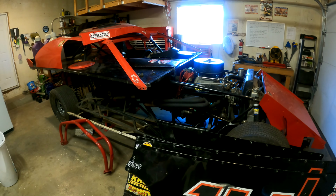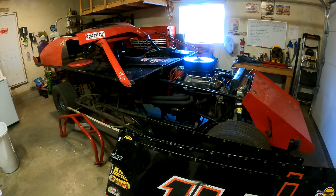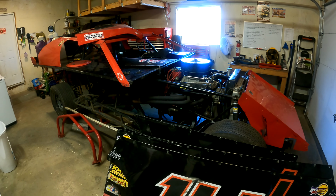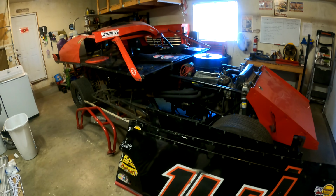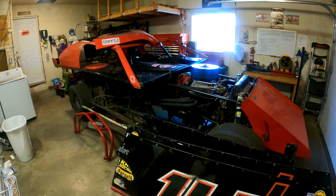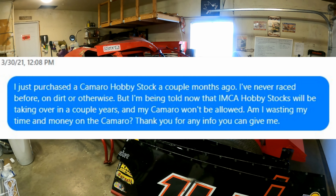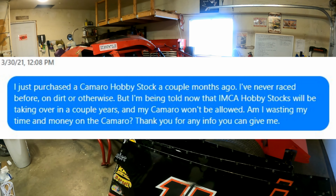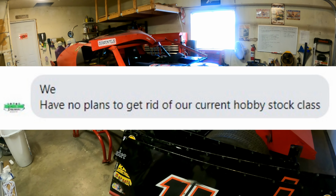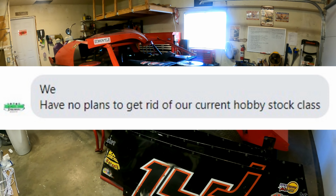Even though I can drive about an hour and a half to Antioch, Antioch said their hobby stocks were going to be sticking around until the last Camaro was run and died. Merced Speedway told me the same thing when I bought the Camaro. I'd actually sent them a message on Facebook asking about the Camaro because somebody had told me that Camaros might be going away in a couple of years. I kind of wish at that time I had listened to that advice or warning, or whatever you might want to call it.